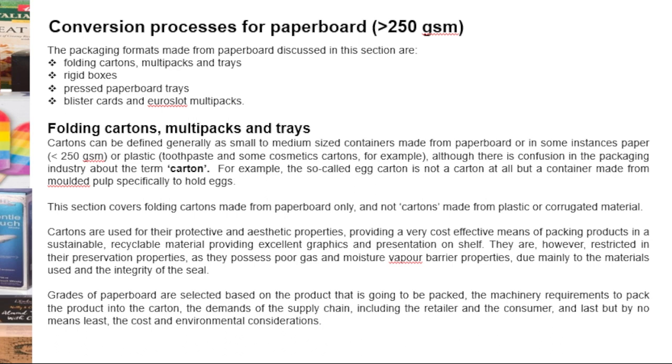For example, the so-called egg carton is not a carton at all, but a container made from molded pulp specifically to hold eggs. This section covers folding cartons made from paperboard only and not cartons made from plastics or corrugated material. Cartons are used for their protective and aesthetic properties, providing a very cost effective means of packing products in a sustainable recyclable material, providing excellent graphics and presentation on shelf. They are however restricted in their preservation properties as they possess poor gas and moisture vapor barrier properties due mainly to the materials used and the integrity of the seal.